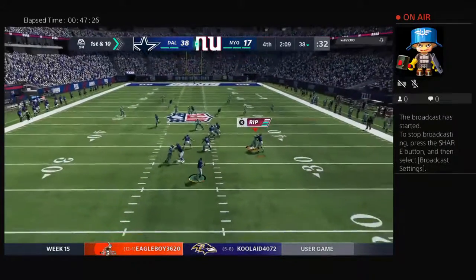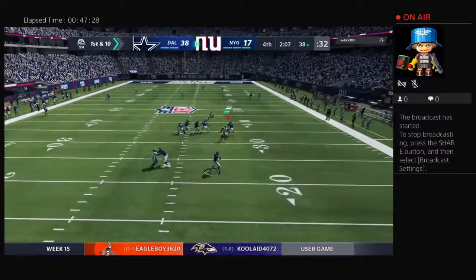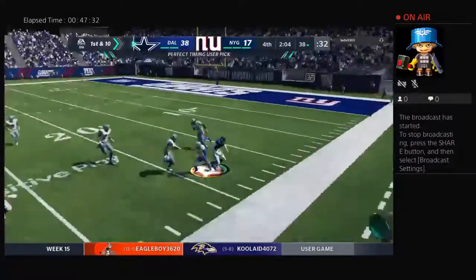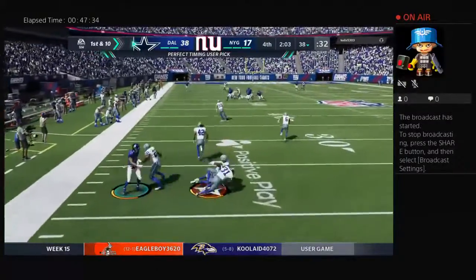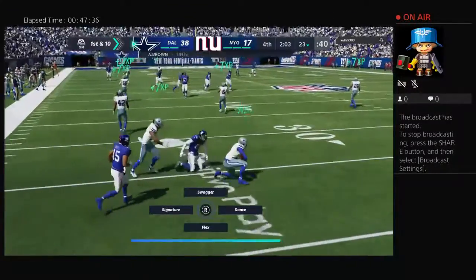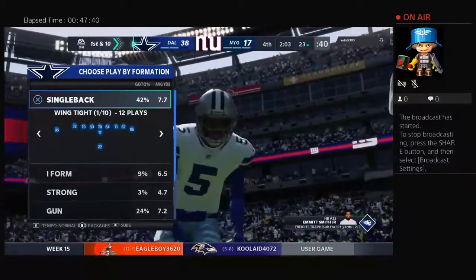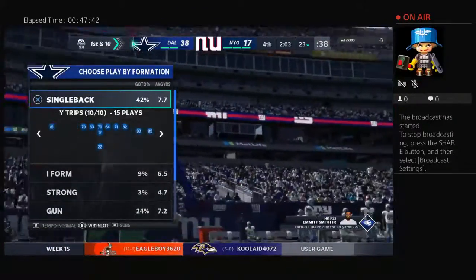Off the play fake. Jones. Looking deep downfield. And now here is another interception. Picked off by Anthony Brown. And his guys are going to get the football at the 23-yard line.